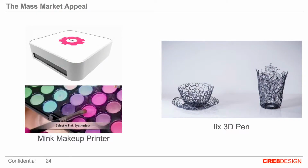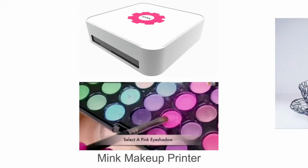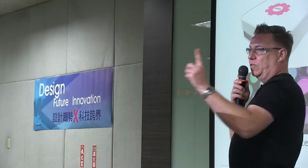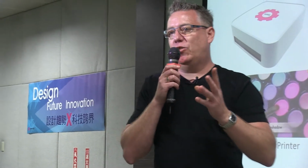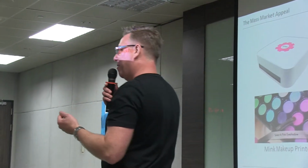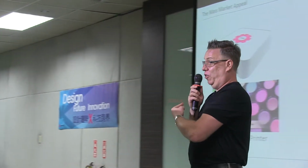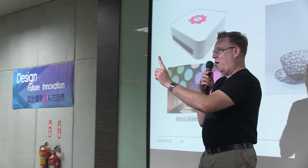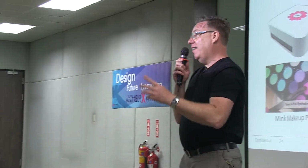These are two examples of things that are taking the right direction. So this is Mink. It's a makeup printer. Basically what it does, you connect it to your computer. You can take any color from any picture on your computer, and this machine will print makeup for you. It solves one pain point. And if you're a 16 to 21-year-old girl, and you have to spend a lot of money on first-year brands making makeup, this could be a super cool tool.